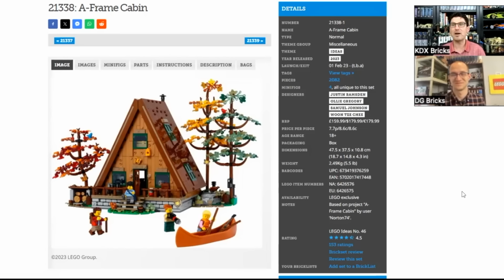I am excited about it. I don't know about equal popularity. Aesthetics wise, it definitely matches the Treehouse, and it is an Ideas set. We've talked on prior episodes about how Ideas sets are kind of one-offs, but thematically this does go with a lot of other city sets. I think you could do a Lego city and then have this off in a field or in a forest somewhere off to the side.